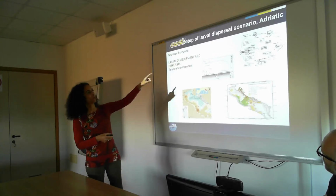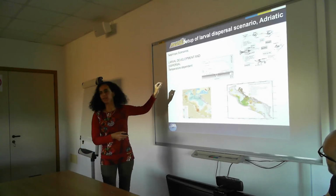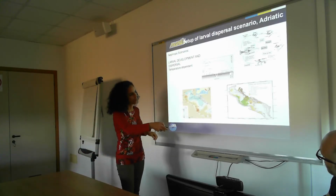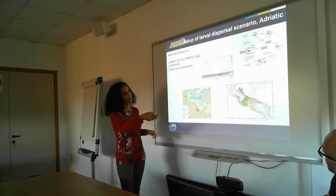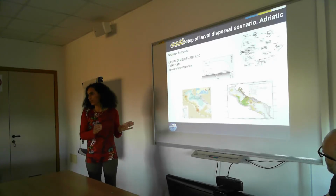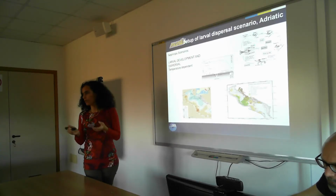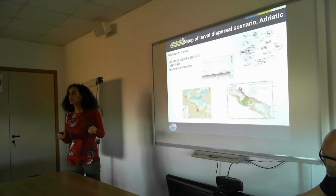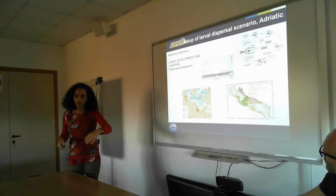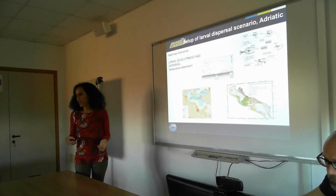For example, here for the Nephrops, that is scampo, we simulated the behavior of the larvae that were released from these sites where we know from measurements that the adults live. And we released the larvae during the biological period, that is in December and in January. And we made a model to simulate the larval behavior and growth up to the moment when the larva reaches the site where it can settle and become an adult.